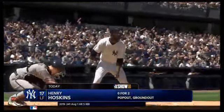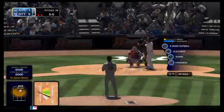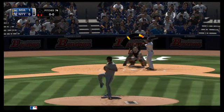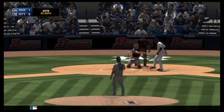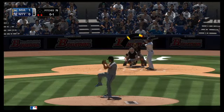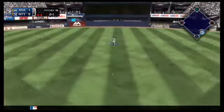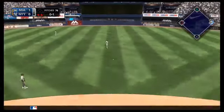So stepping in, Henry Hoskins. He flew out in his last at-bat. First pitch of the at-bat on its way. Right over the middle, knee high. He's been pitching really well so far in this one as we cruise into the middle innings. One of the big reasons why, 80% first pitch strike ratio. If he continues that, he might be able to finish this one.